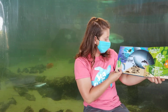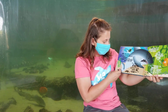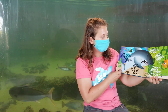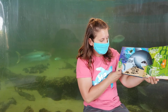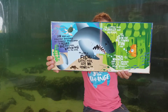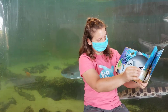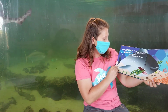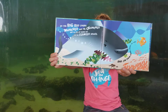Jim had just finished building his seaweed house when he heard the big bad shark knocking at the door. "Little fish, let me come in." The little fish trembled and replied, "Not by the skin of my finny fin fin." "Then I'll munch and I'll crunch and I'll smash your house in," roared the shark. So the big bad shark munched and he crunched and he ate up every bit of the seaweed house. And Jim swam away just in time.